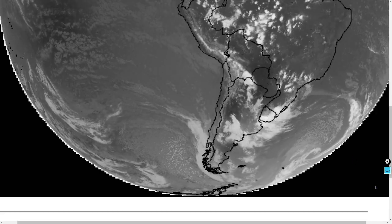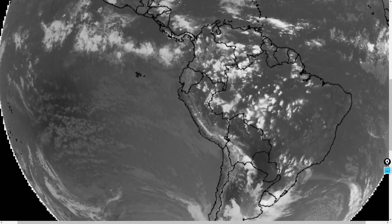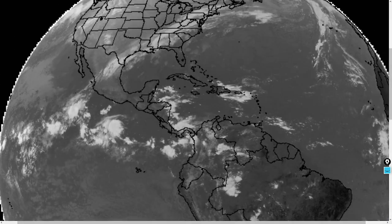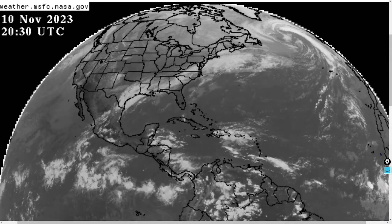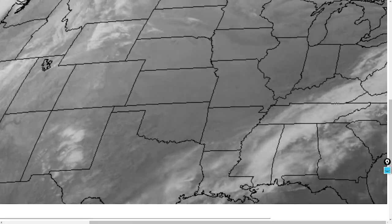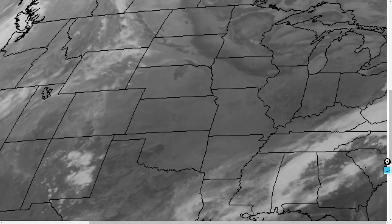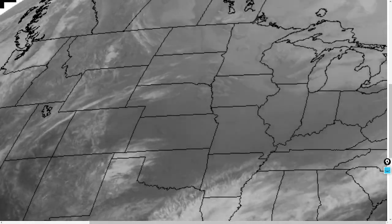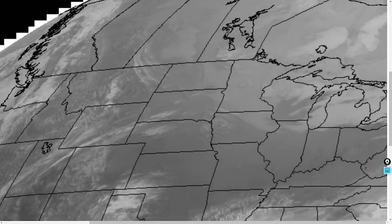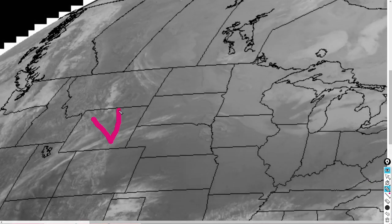And let's move on to take a look at clouds and fog. As we zoom in closer and closer to the lower 48, that's what's going on for clouds and fog. Here's a slightly closer zoom of the heartland. Check it out, folks. It's the hot air capital of the U.S.